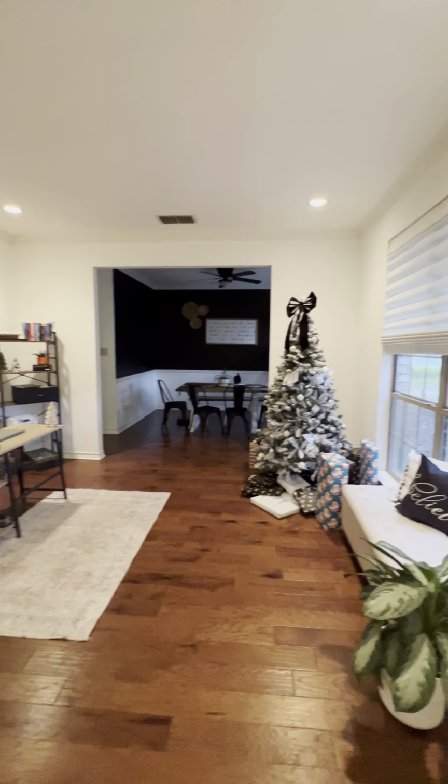Walking up to the house, it looks like all the shingles look good. Doesn't appear to be any missing. There is a little bit of wood rot where some siding meets the roof right there.